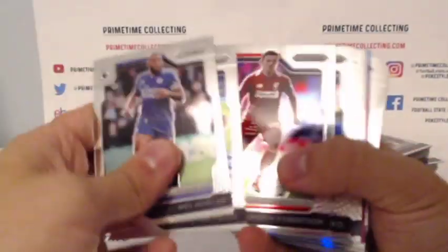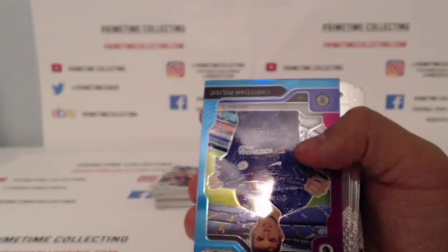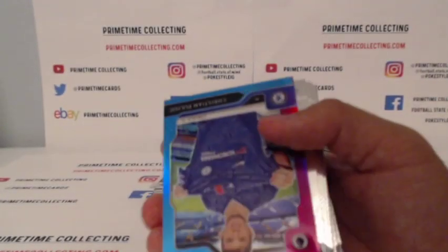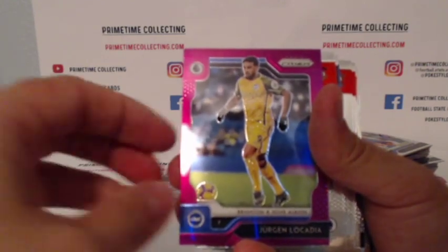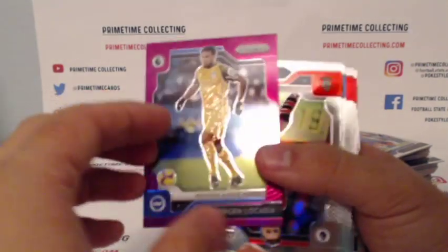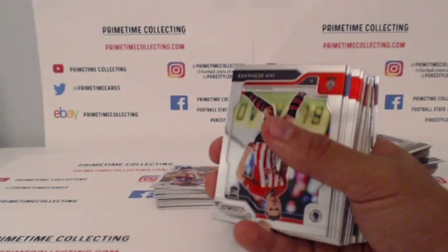Okay, here we go. Base, base, base. Nice. Christian Pulisic for Chelsea. Purple and blue refractor. And a purple Jurgen Locadia for Brighton at a 99. Nice card.